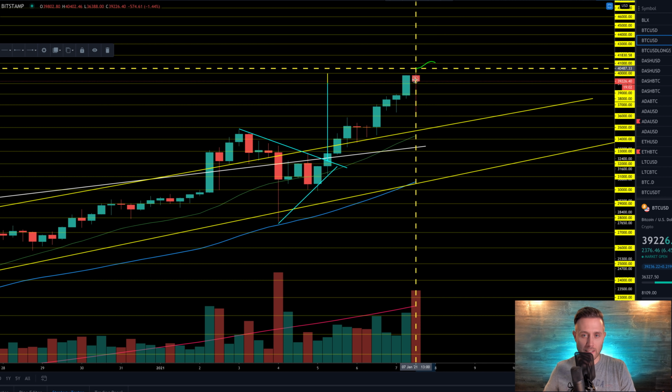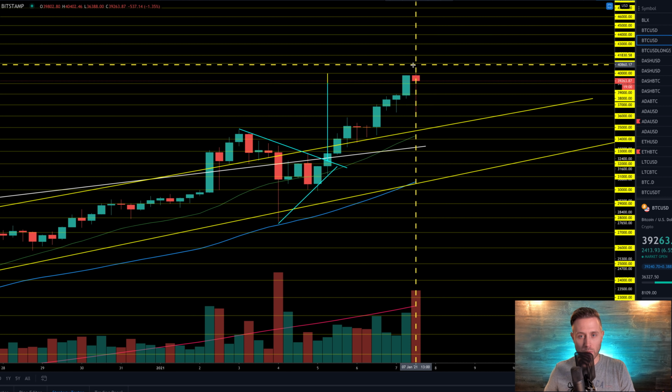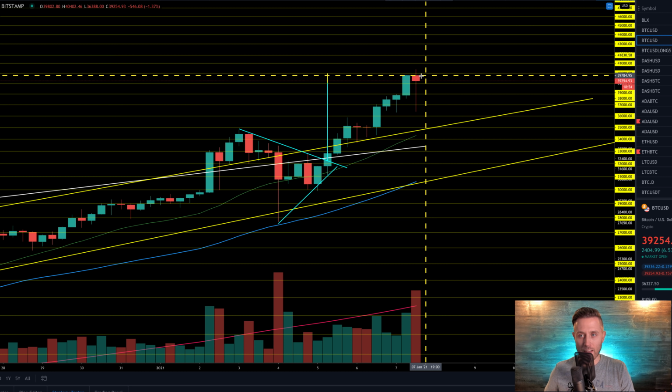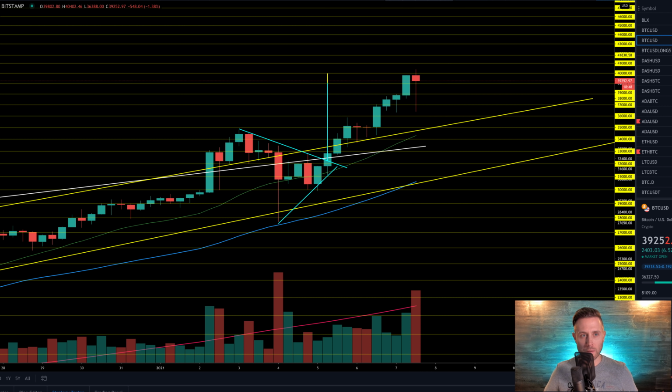First off, this is not a bad looking 6-hour candle. We had a little bit of volatility not very long ago, right? Down to the 36,000s, currently trading at 39,200. So we're getting these $3,000 swings of Bitcoin. Let's break this down. This is happening very quick. And I think a very important move is going to happen in the immediate hours ahead.